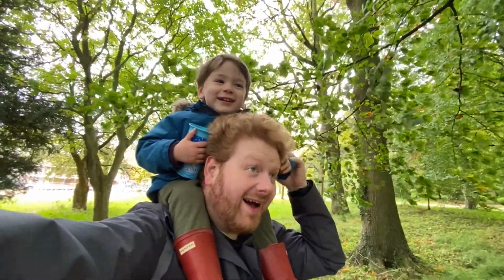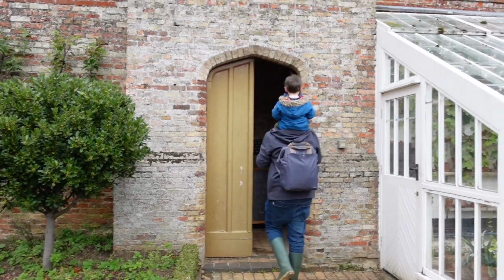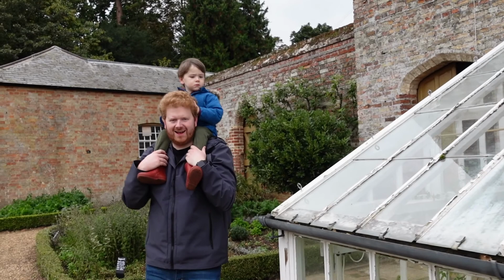Shoulder ride. Shoulder ride. Cute greenhouse. There they are. Hello.